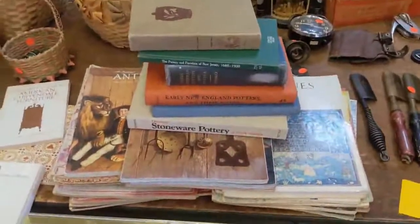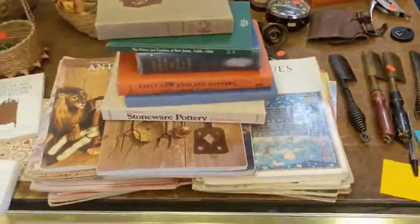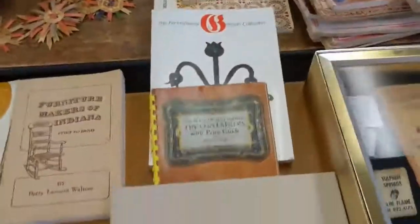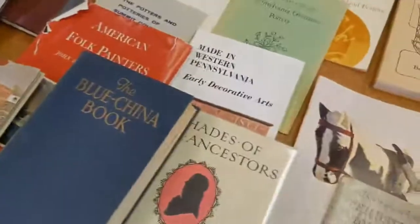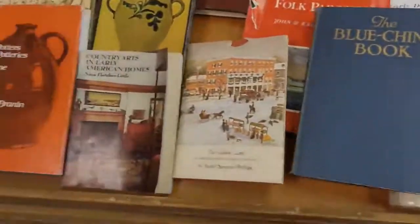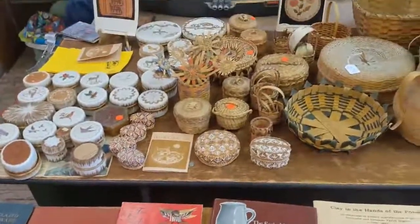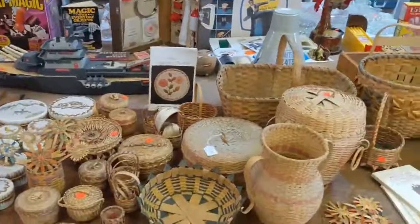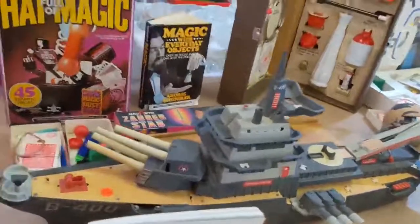Sorry about the glare. Bunch of books. I went through a couple of them. Some of them are worth some good money, and a lot of them aren't. I already have. And here's a bunch of wicker stuff. Really have no interest in it. Back to the toys, please.